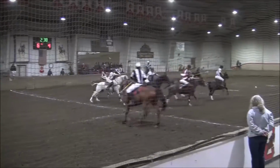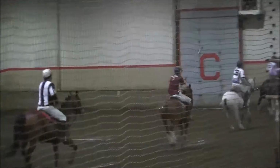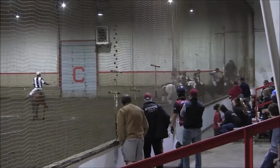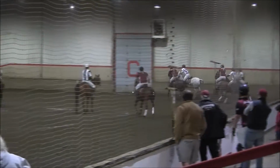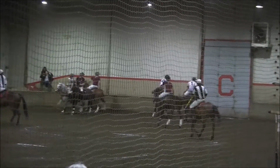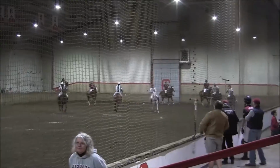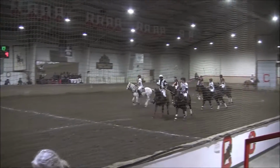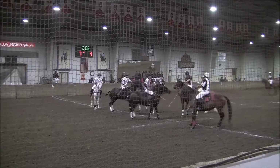Once again, bounces off the first set of ponies. Ben Lynch takes the opportunity and takes the ball down towards the goal. Ball is turned by the Harvard players. Looks like Lynch is going to turn it around once again for UConn, passing it to his fellow teammate. And Lynch will score once again for UConn. The score 7-4 with 2 minutes and 7 seconds left in the chukker.